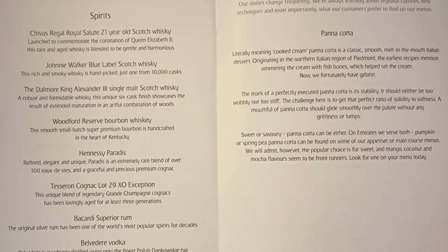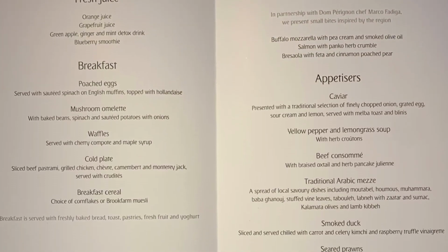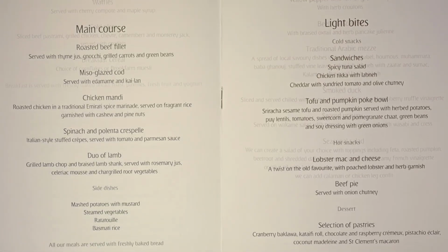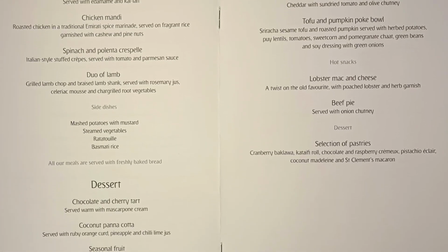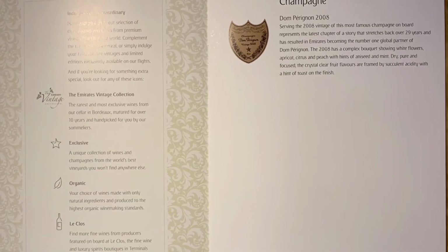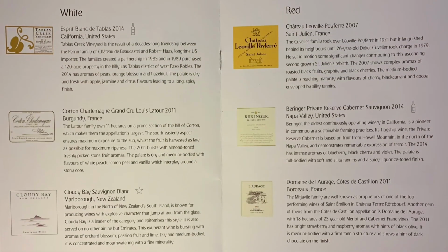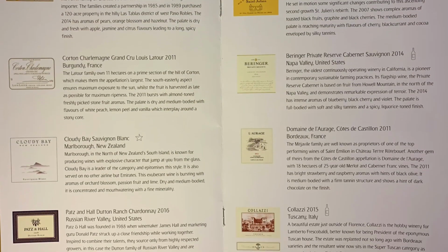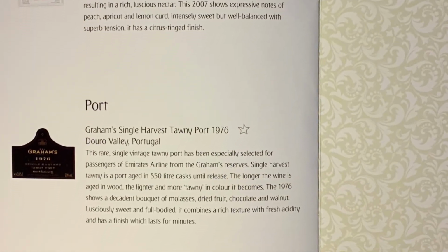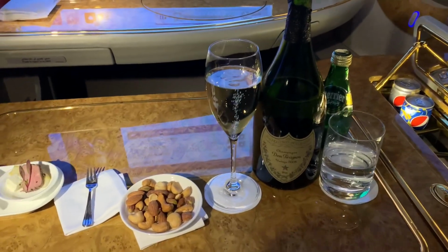Now here's a look at the Intercontinental menu for January 2021. Of note here, the Piper Heidsieck is conspicuously absent, though to be expected on what's probably a generic first-class menu. I'm happy to report that they're still serving the Graham's 76 port. The star next to it indicates that it's exclusive to Emirates.